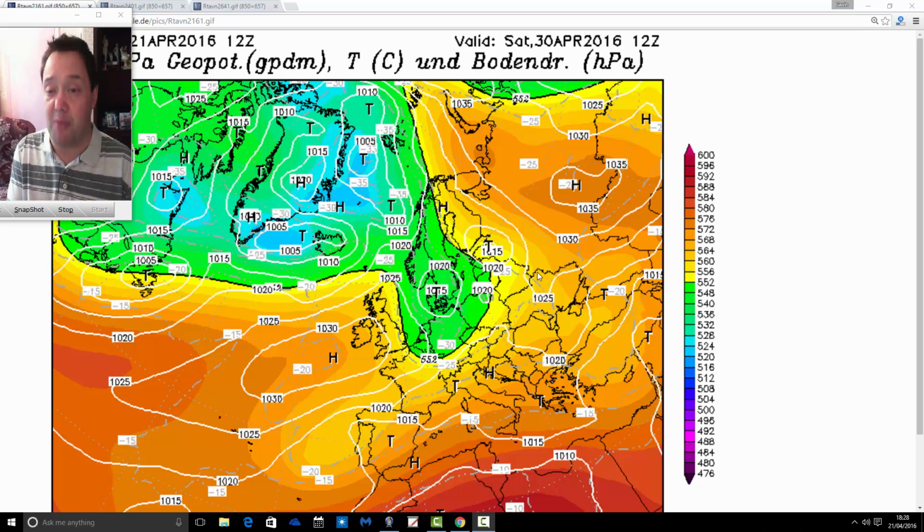Just to bear in mind that this is still some time away. The first chart we're looking at here for Saturday the 30th of April is 216 hours away, so it's still in the extended range of the GFS. We're just really using the model this week for trends, and then next week we'll be able to pin down the details. So far we haven't really had a trend, so we'll see whether the third update follows on from update 1 and 2.